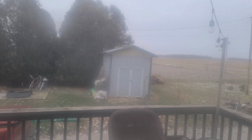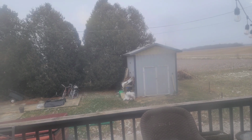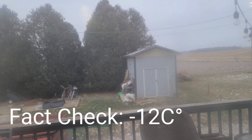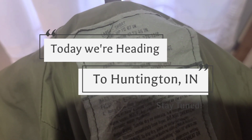Cold out. It's probably like 10 degrees out, which I think is like negative 22 Celsius. Cold. And this parka is my favorite parka. U.S. military issue.